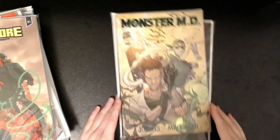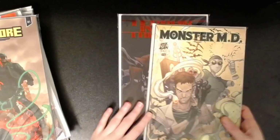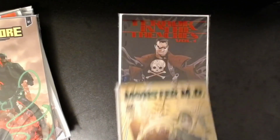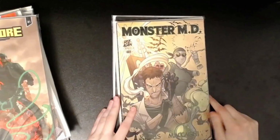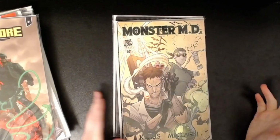All right, so this one, Monster MD. So this was like an add-on for Terror in the Trenches campaign. So I'm like, yeah, I like monsters. Why not? And the style looks similar to Terror in the Trenches. So I'm like, I think it's the same artist, actually. I don't know if this was like an older campaign or what, but I just wanted it.